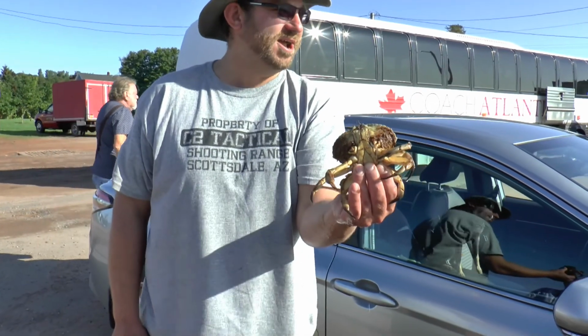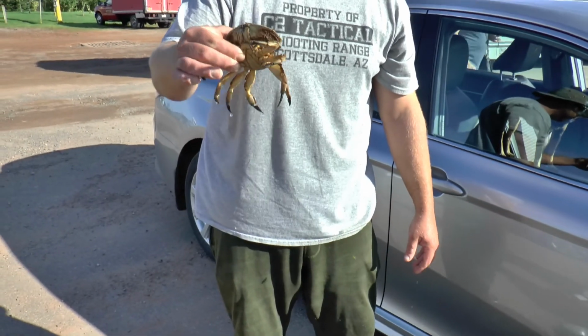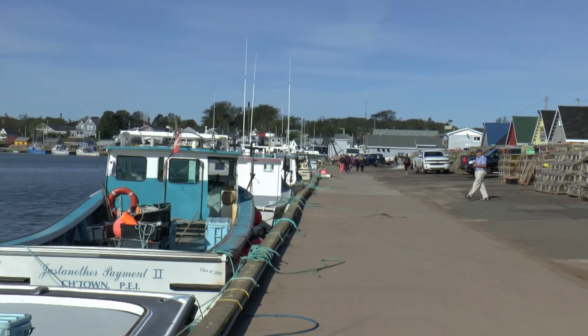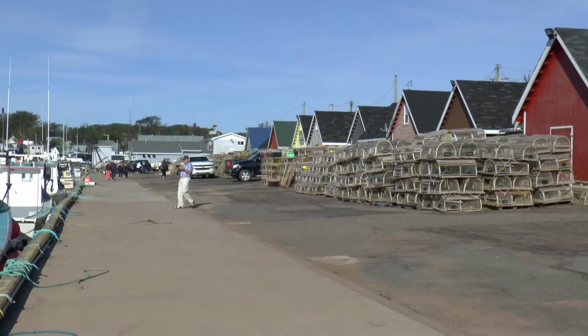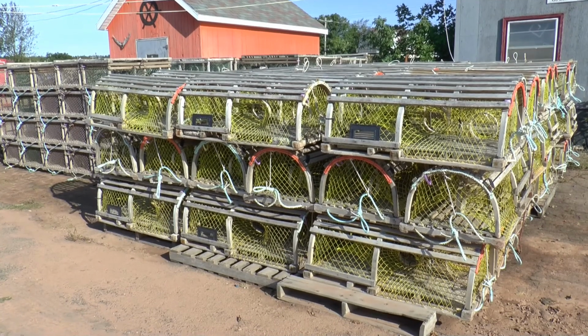Where are we? Prince Edward Island. And a guy from Ontario caught him. That's right. Apart from tourists, the main catch is lobster.